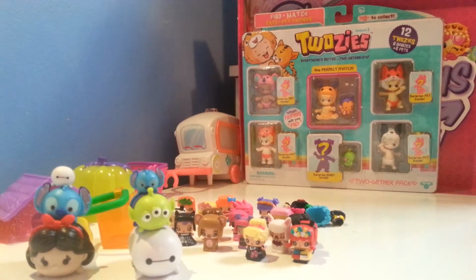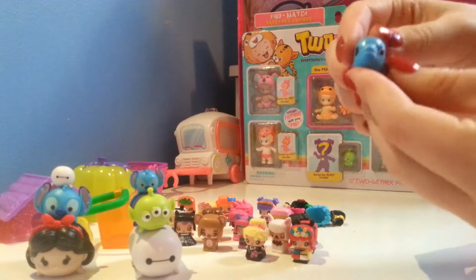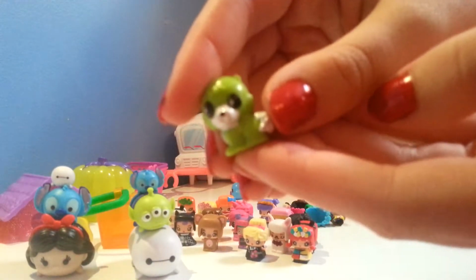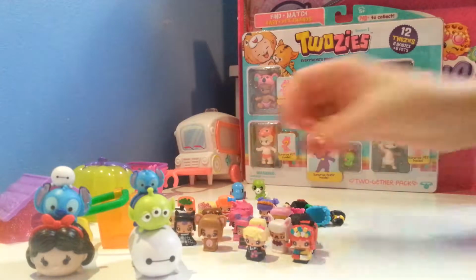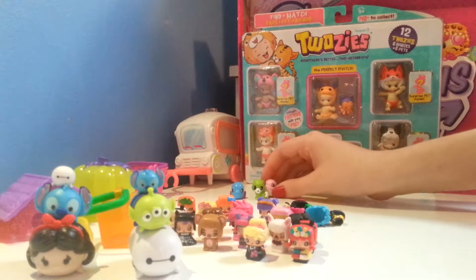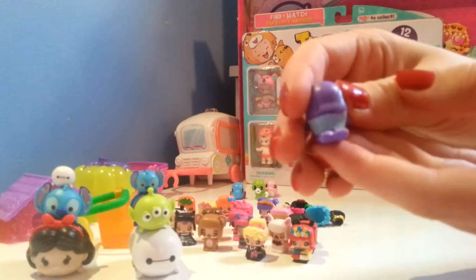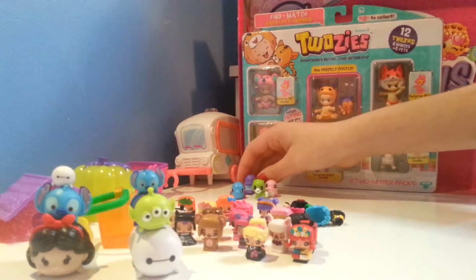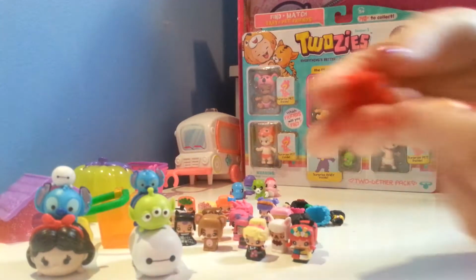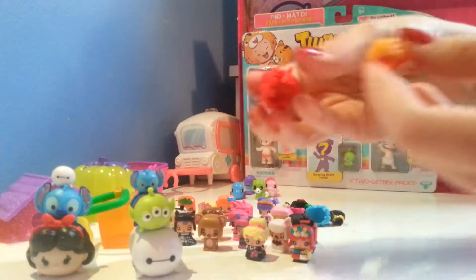So in our first pack, we got this little Squinkie here. I don't know their names, so if you know any of their names, let me know in the comments. I do know this one because I have a duplicate of it. This is Randy Rocket. We have this cutie. And then we have this cutie. And then the dudes we have these two dudes.